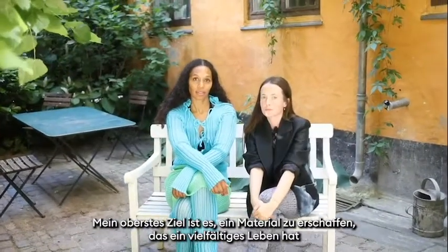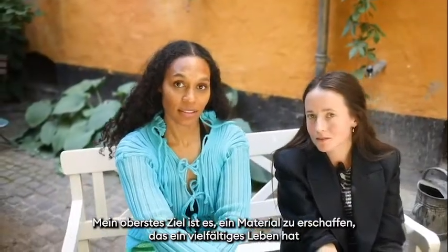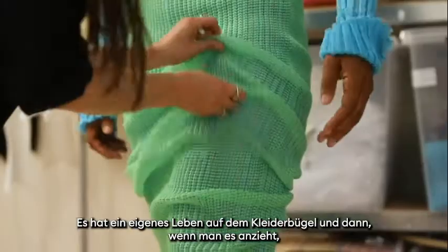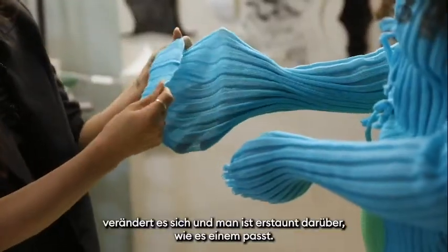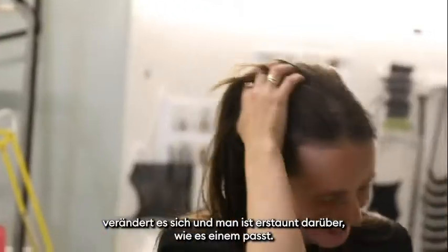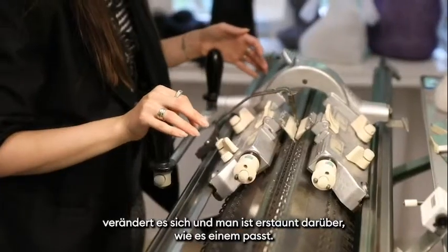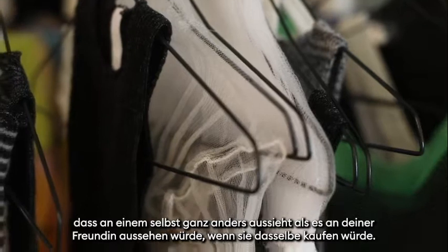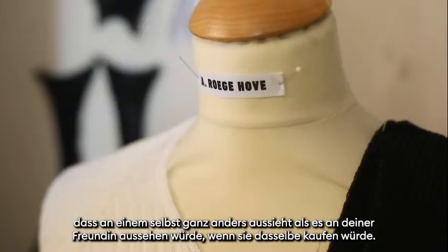My ultimate aim is to make a material that has a different life. It has a life on its own on the hanger, and then when you take it on, it just changes, and you get surprised about the way it fits you. Getting this feeling that you can create something that looks different on you than if your friend bought the same one.